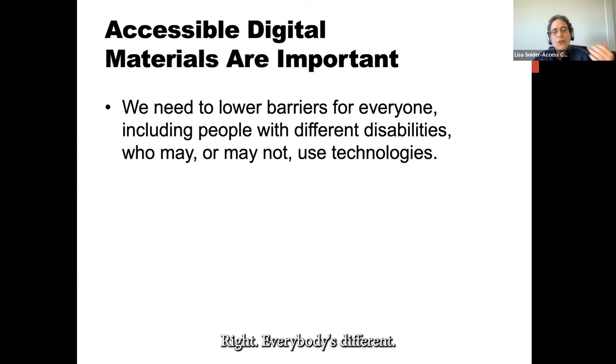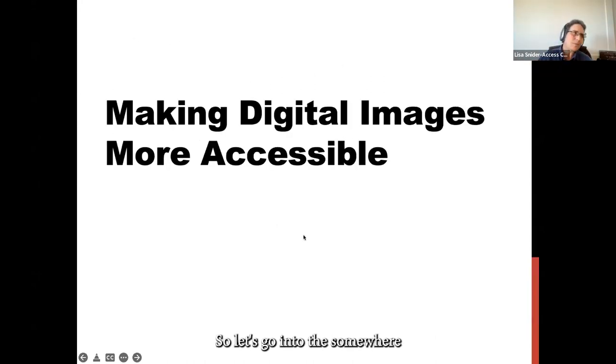Everybody's different. So just keep that in mind as you're going through and asking, how can we make our digital stuff accessible, or even your physical stuff? How can we make that more accessible? Keep this in mind, that it's actually a very complex mix, but you've got to start somewhere, right? You've got to start somewhere. So let's go into the somewhere that you can start.